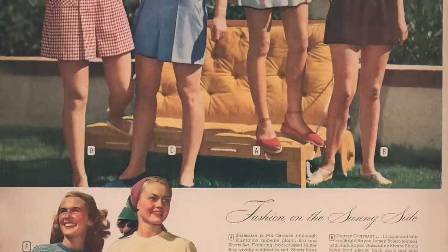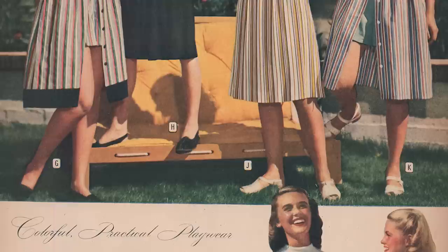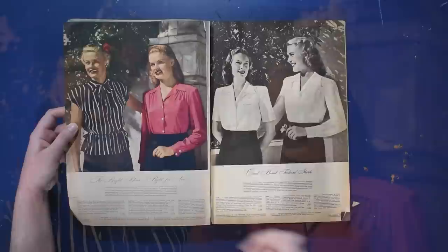And we see almost like t-shirt, lightweight kind of sweaters here. And again, more of these crop tops, this time paired with like a tennis skirt. This is an outfit that would fit right in the modern world. Funny enough. I mean, her skirt might be a little bit shorter, but it's a very modern looking outfit to our eyes. And we have some blouses here. Very classic, very Agent Carter looking in my opinion. The bright side blouse, right for now.